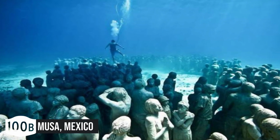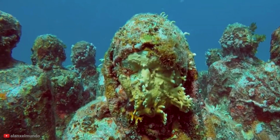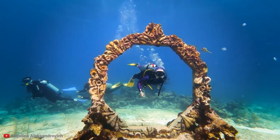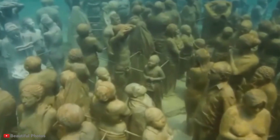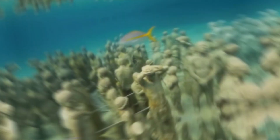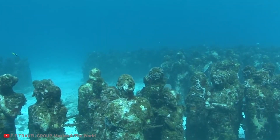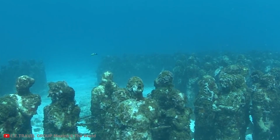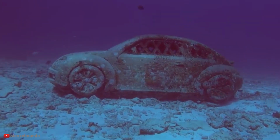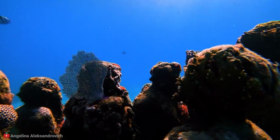Number 4. MUSA, Mexico. The full name of this underwater museum is Museo Subacuático de Arte, or the Cancun Underwater Museum. Arguably the largest of its kind on Earth, it holds 115 life-size sculptures designed by various artists. They're all made with marine cement that generates growth of coral reefs. Founded by British underwater naturalist and photographer Jason deCaires Taylor in 2009, the primary purpose of MUSA was to aid in the recovery of the reefs due to human impact and destruction caused by Hurricane Wilma in 2005.